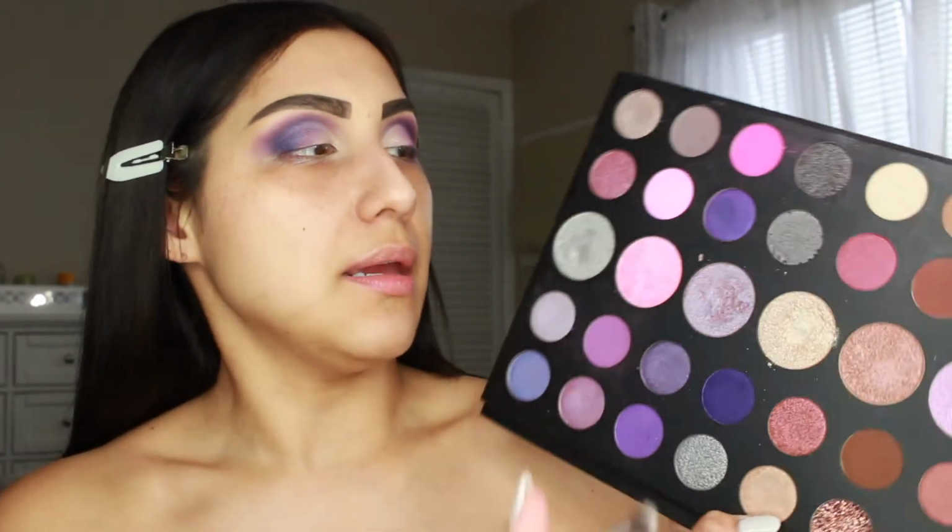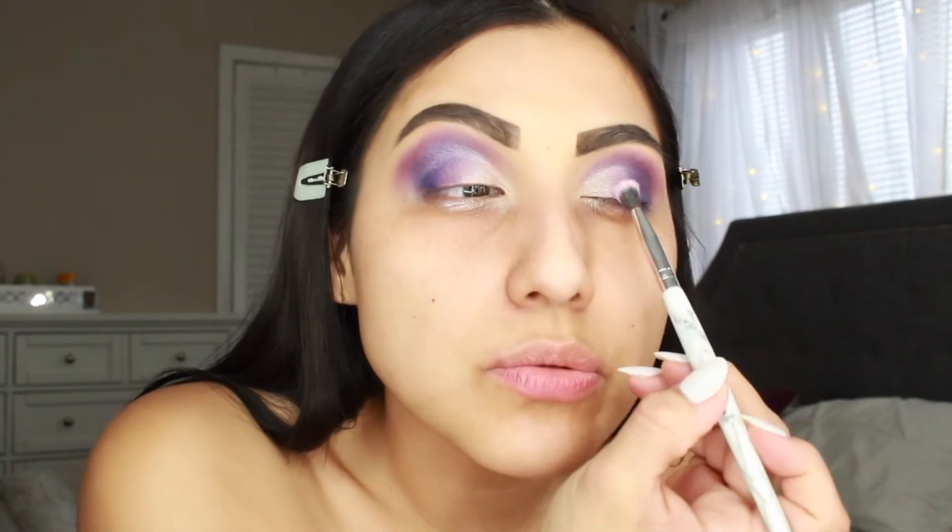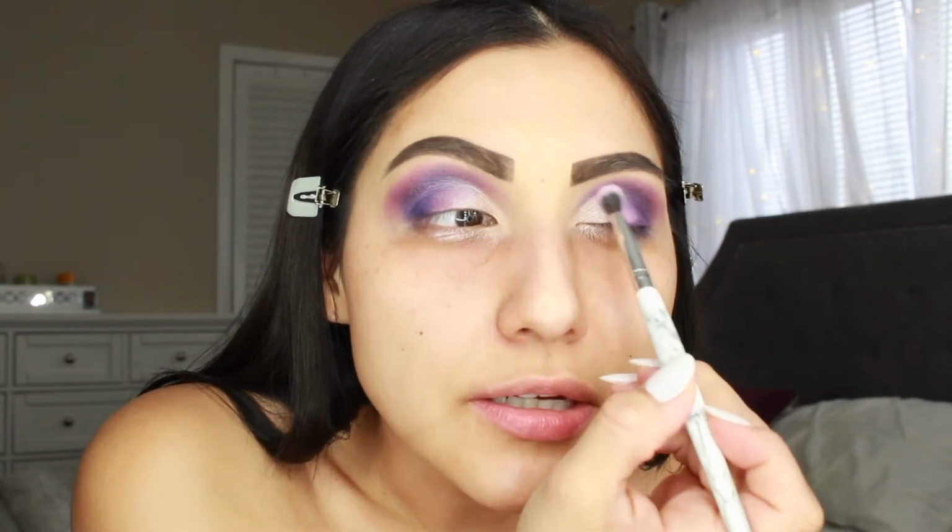I'm also going to go in with a little bit of this pinky, which also has a purple tint to it. And I'm grabbing a BH Cosmetics brush. This is the number 7 brush. And I'm just going to apply that also right in between both of these right here, just to give it a little bit of a pop of pink. But it's not super duper pink, it's like a purpley pink.